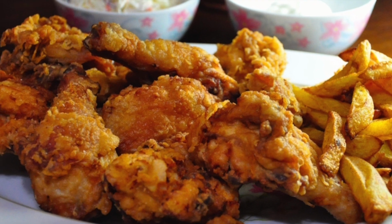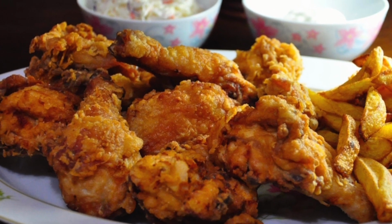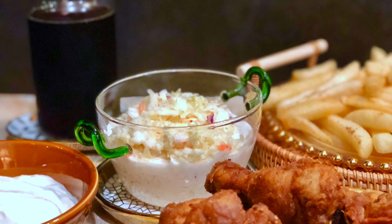It's beyond delicious and I'm sure everyone wants to know the secret. I believe it's the ingredients they use and obviously the quality of chicken, of course. They may have a secret that we will never know too.